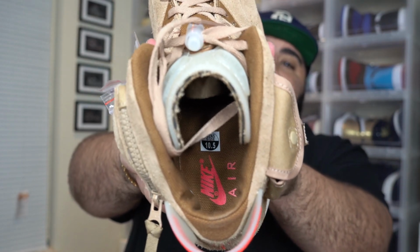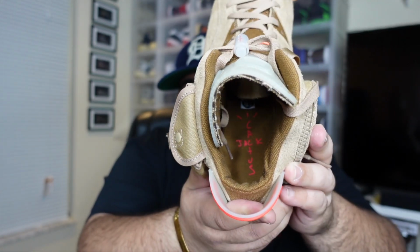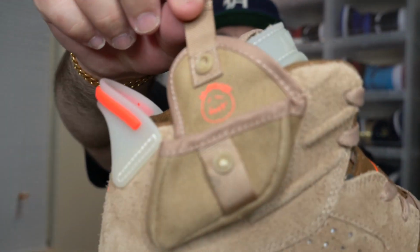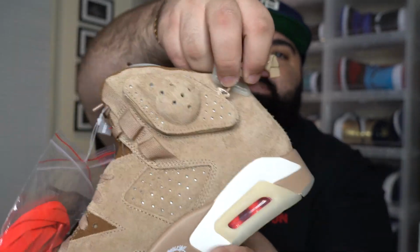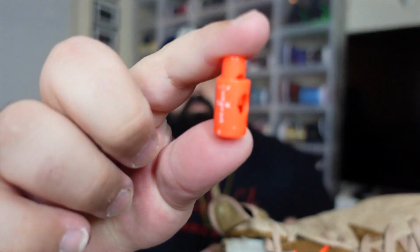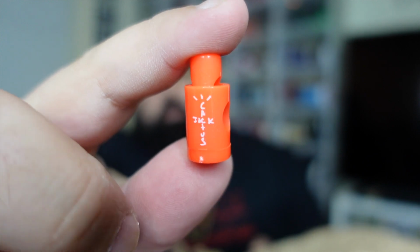Now, on the insole of this shoe, it does have the Nike Air, not the Cactus Jack like the other pair. I believe it had the Nike Air. Yeah, there you go. It has Cactus Jack on one and then Nike Air on the other. Same thing, you have the pop-up pocket with the Cactus Jack face and the zipper on the left shoe as well. And inside of the pocket, it does come with these interchangeable lace locks to the orange version instead of, if you don't want the glow-in-the-dark version.